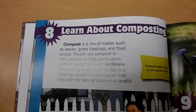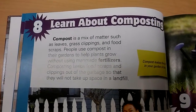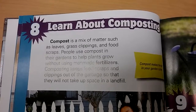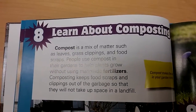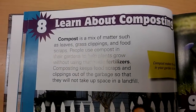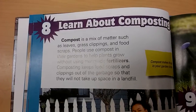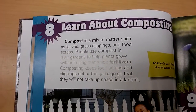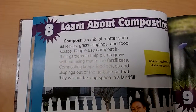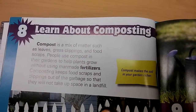Learn about composting. Compost is a mix of matter such as leaves, grass clippings, and food scraps. People use compost in their gardens to help plants grow without using man made fertilizers. Composting keeps food scraps and clippings out of the garbage so that they will not take up space in a landfill. Compost makes the soil in your garden richer.